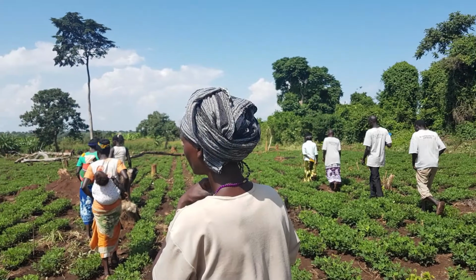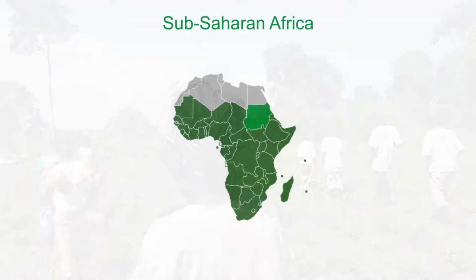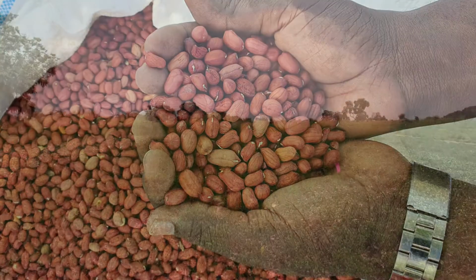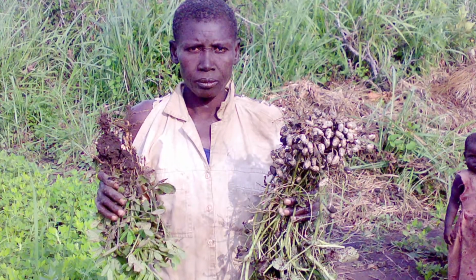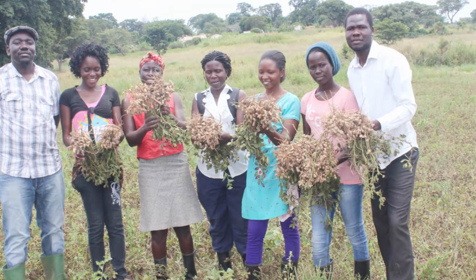For decades, the majority of smallholder farmers in developing countries, mainly sub-Saharan Africa, heavily relied on traditional and farmer-saved seed varieties, which accounted for about 80% of their planting material. This is because smallholder farmers had limited access to improved seed varieties.